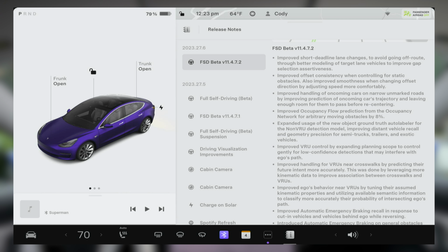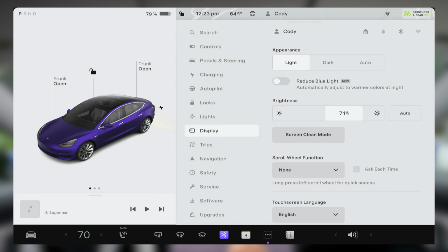But let's take a look at what's actually on the screen that's different. First off, let's go in here to the settings, and under display we now have something called reduced blue light. You click on that and turn it on. It's supposed to make this easier on your eyes, so I'm assuming this is going to be a little better for night driving. It automatically adjusts to warmer colors at night. Yeah, it's more of a night kind of thing. It's been doing it on our phones and computers for years now, so now we apparently have it inside of our cars.